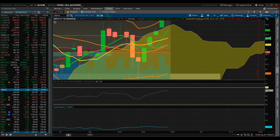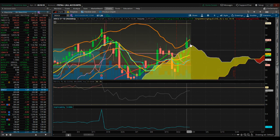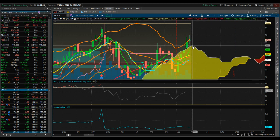So at this point, it's hard to go long right now because it was a pretty big move. It took out these pivots, which is normally my first target. So I wouldn't want to go long here, but I would look to see if it does pull back and test like this 56 level to see if that gives a chance for entry.